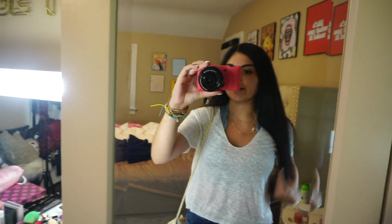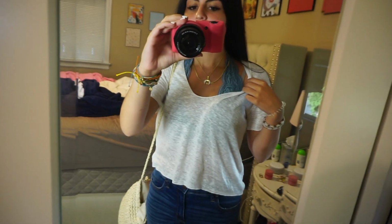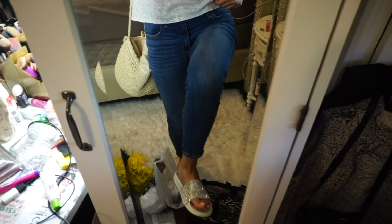So yeah, this is what I'm wearing. My room's a mess right now, don't mind it. Just this top from Zara, whatever you call it. This bralette from Urban, American Eagle jeans, these shoes from Payless, I think, and this bag from American Eagle.